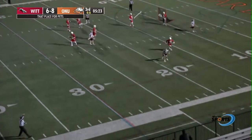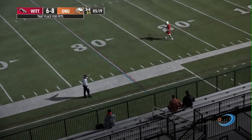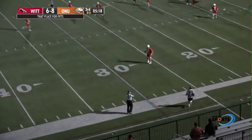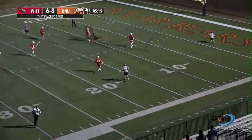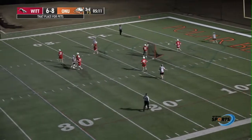Oh, that ball just bounces right off the post. The post is not always your friend. It is if you are the goalie. Unless you're a Vegas Golden Knights fan, then you get a handful of offensive shots right off the post. That happens every time I watch them play.